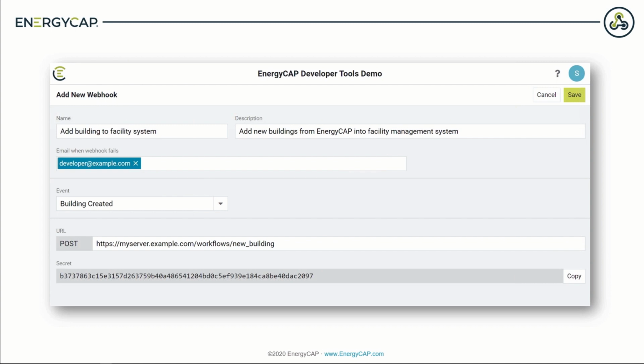You can provide a description, a list of email addresses of people who should be notified if for some reason this doesn't work. Maybe the system downstream is offline and EnergyCAP cannot get the message to them. You choose the type of event that you want to listen for or the event that you care about, and then you tell EnergyCAP, where should I send this message? And again, you may not know the answer to this, but your developers will.